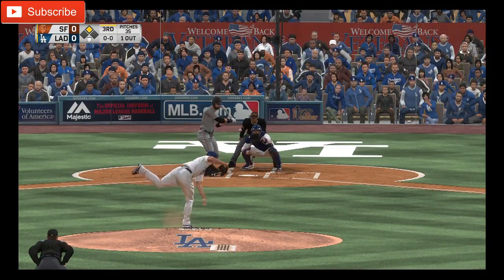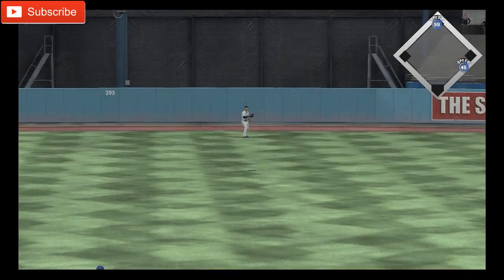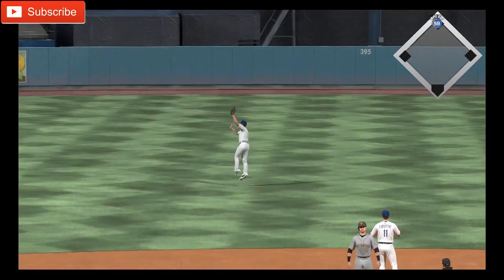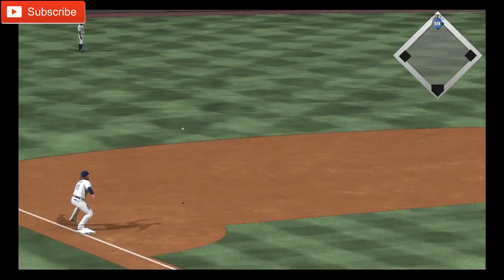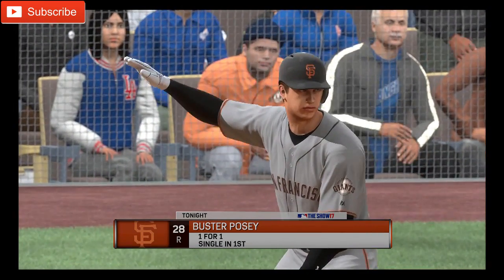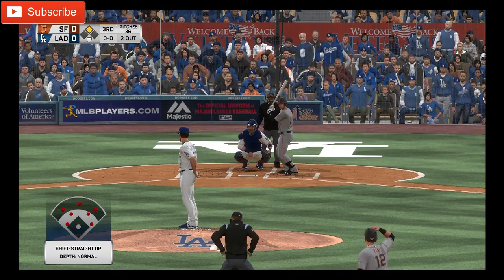Standing in now, Brandon Belt, high in the air out to center field. Peterson is back, and he'll get there to make the play for out number 2. Digging in for his second at bat, Buster Posey. He singled his last time up.